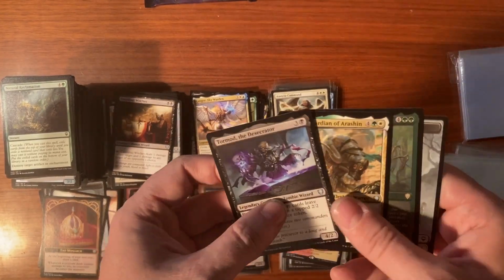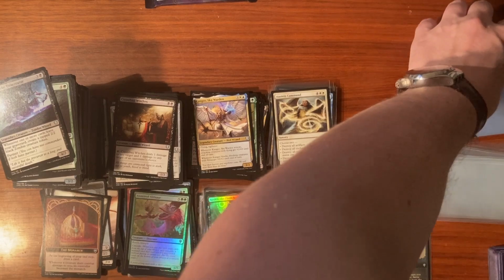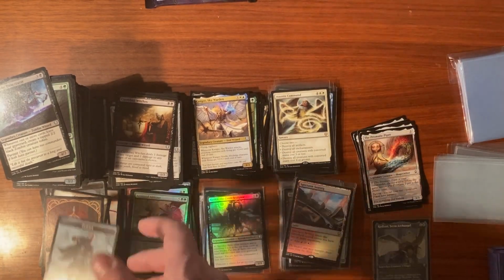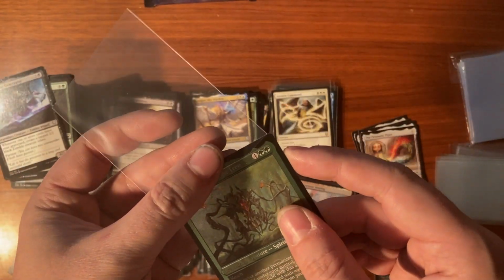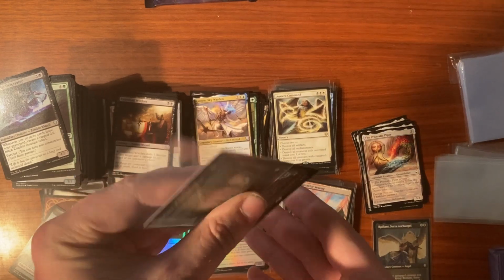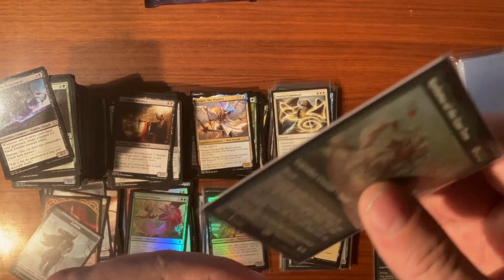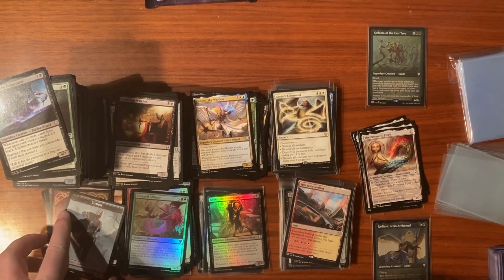We'll finish this off quick. No way. No chance. A textured foil Kodama of the East Tree to finish us off in the last freaking pack, guys. Oh my gosh. No chance. Look at this absolute gorgeous beauty. Wow. So this has to be the best you can do without a tutor. I mean, without a Jeweled Lotus. Holy moly. Okay. Oh my gosh.